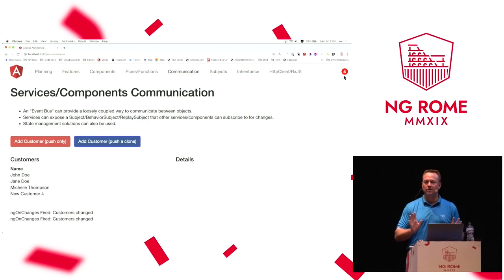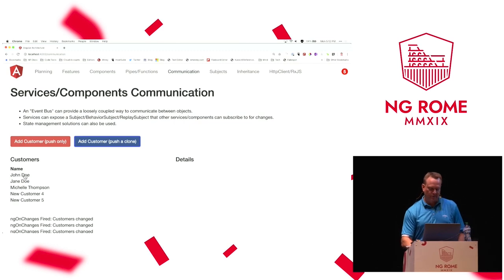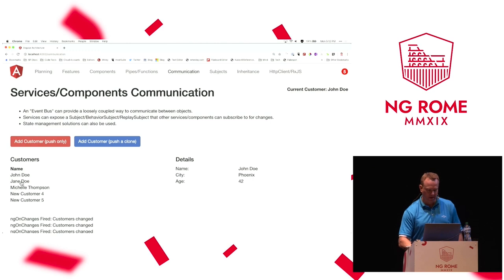It's very straightforward, and I think this is very appropriate for different scenarios. Now, I'll push another one, and it updates in the top right there. Likewise, when I click on one of these, the details are going to show. But let's say that the user also wants the customer name to show up in here somewhere. So I'll click on John Doe, and there we go. We have the current customer here, and you get the idea.